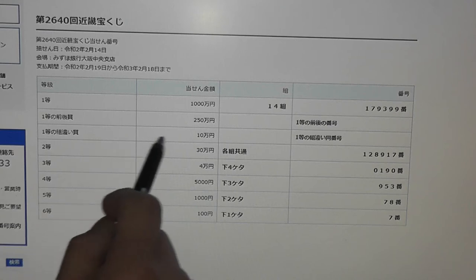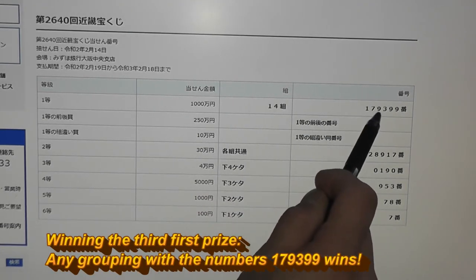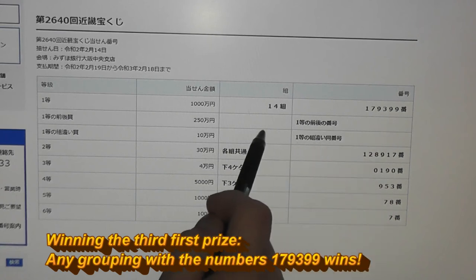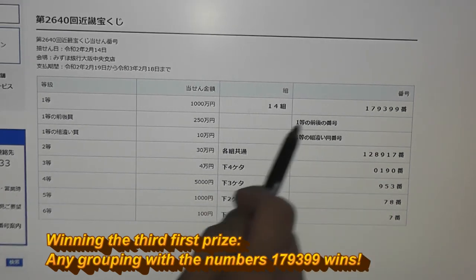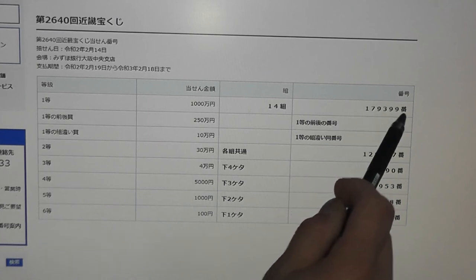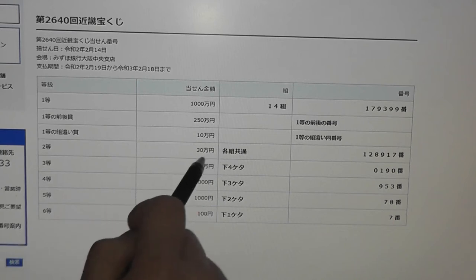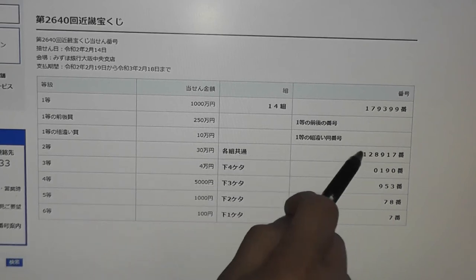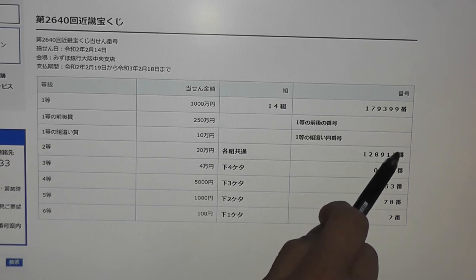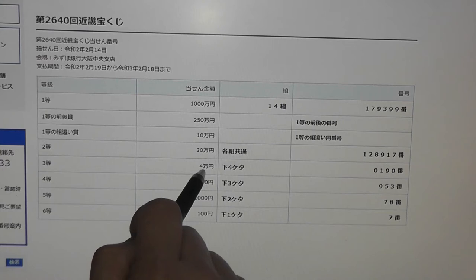To win the third first prize, any grouping number with the exact numbers 179399 wins this prize, Juman. If your grouping number was 25 and you had 179399, you win Juman. For the second prize, that is Sanjuman. Any grouping number with 128917 wins this prize.